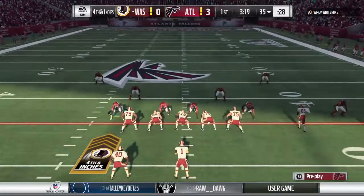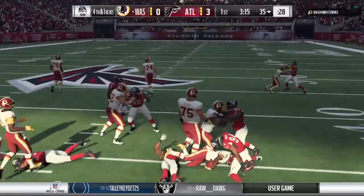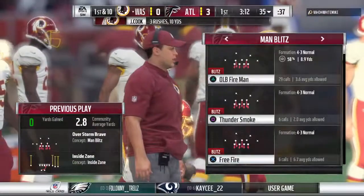Here we are in the first quarter, on their own side of the field. But, boy, what a tone setter that would be to go for it and get it, wouldn't it? He's gritty today. I like it. I'm feeling it.